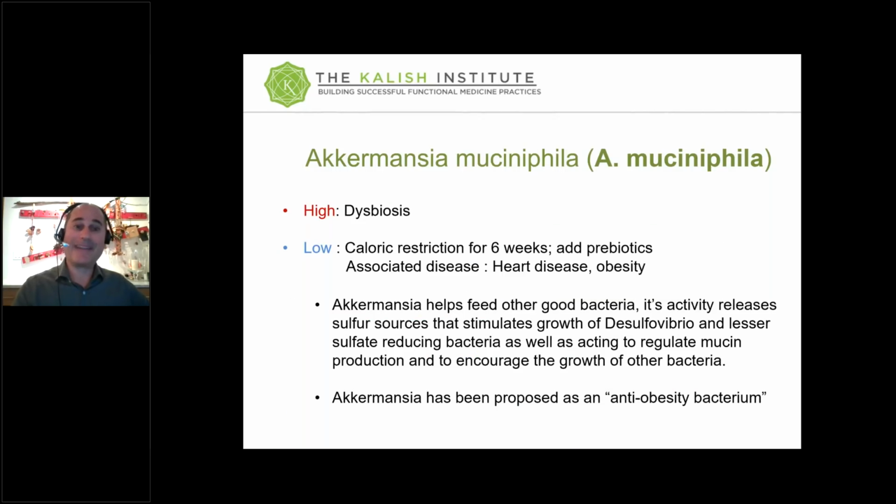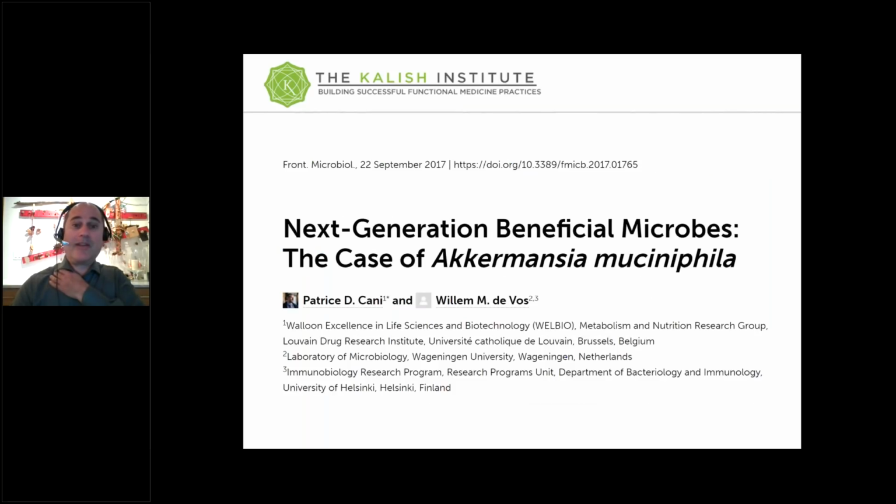Akkermansia muciniphila, if it's high, you could have dysbiosis, right? If there's a pattern of high levels, of course, you can have dysbiosis. If they're low, you can do calorie restricted diets. Those help a lot. You can do prebiotics like inulin to bring the levels up. And remember, the Akkermansia helps feed the other good bacteria. So it's very important for our overall health. And a lot of researchers look at it as an anti-obesity bacterium. There's a lot of research out there. I mean, you really can't keep up with it. I certainly can't even come close to keeping up with all these effects of these different organisms. Literally every day there's studies coming out.